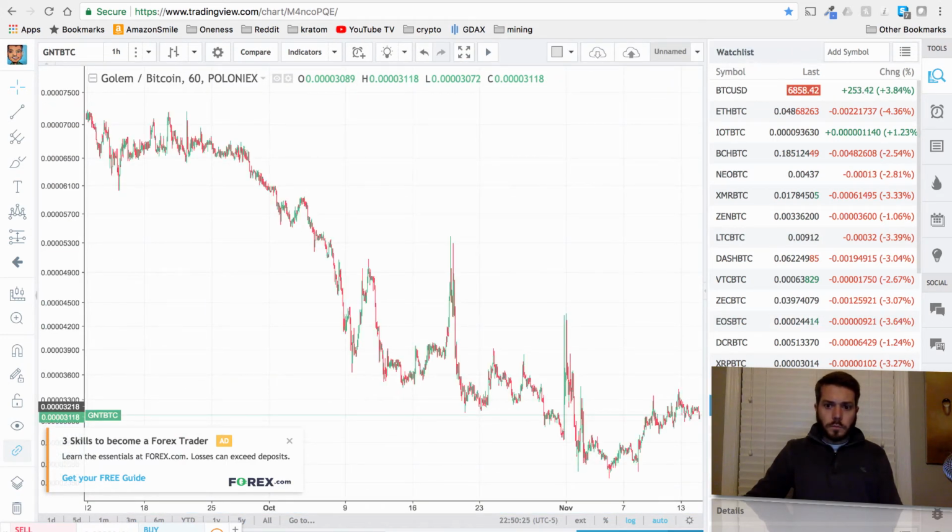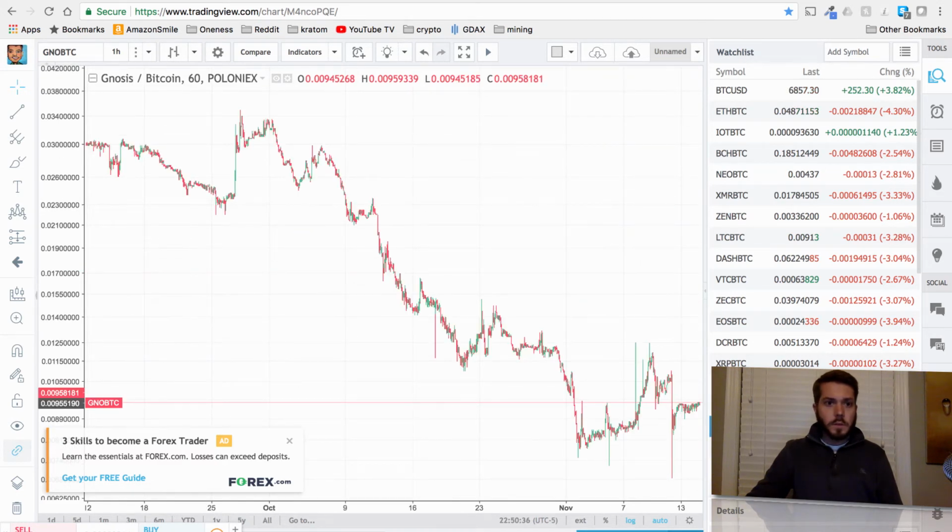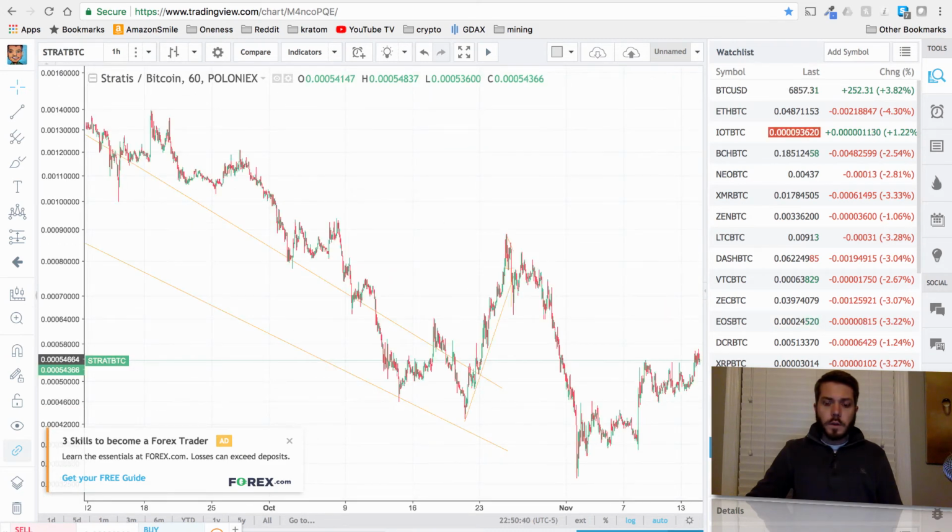Gollum. I'm just running through a ton of these. Some of these I'm looking at for the first time, but why not take a look? Let's look together. Gollum looks nothing interesting jumping out to me. Gnosis, nothing interesting there. Here we've got a nice little push up in Stratus and some consolidation. It looks like it's trying to make continuation to the upside.